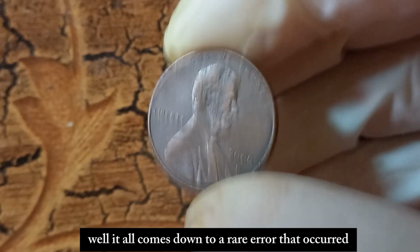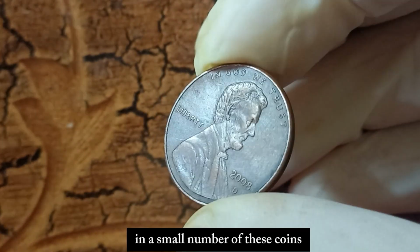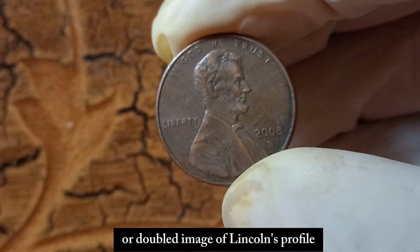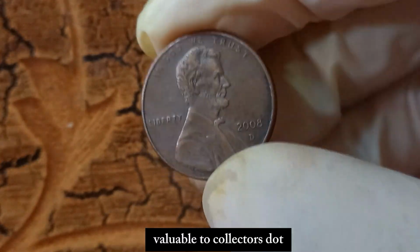Now, you may be wondering what sets the 2008 Lincoln penny apart from the rest. Well, it all comes down to a rare error that occurred during the minting process. In a small number of these coins, a double die error resulted in a slightly blurred or doubled image of Lincoln's profile on the obverse side. This error is what makes these coins so valuable to collectors.